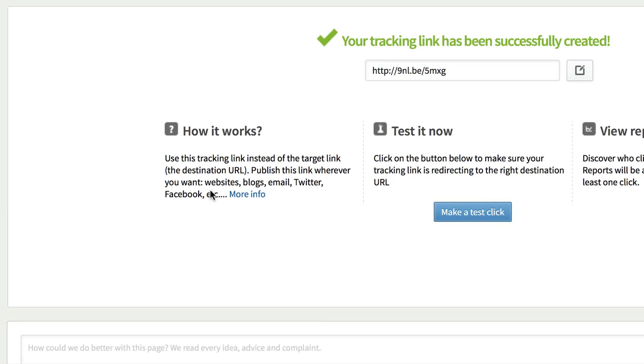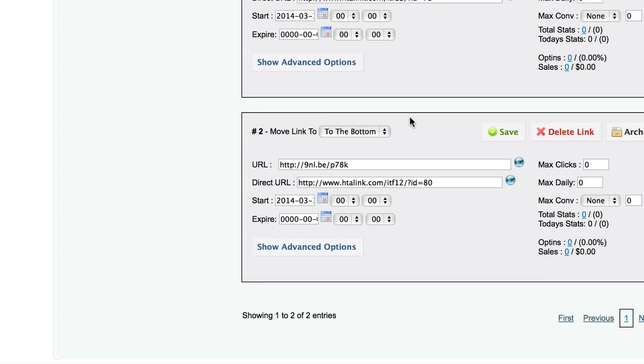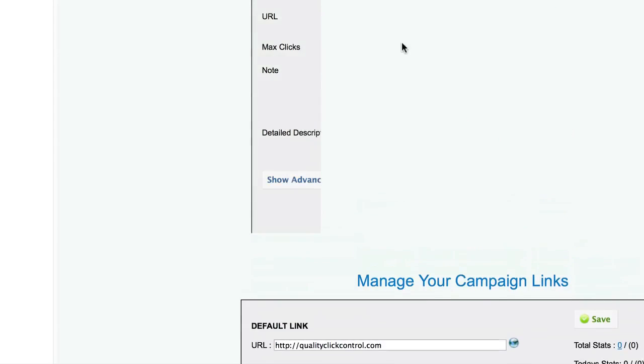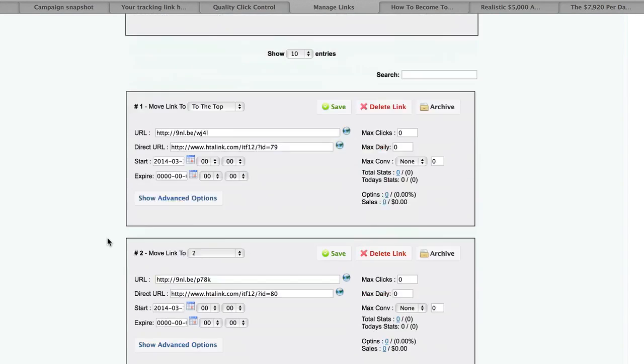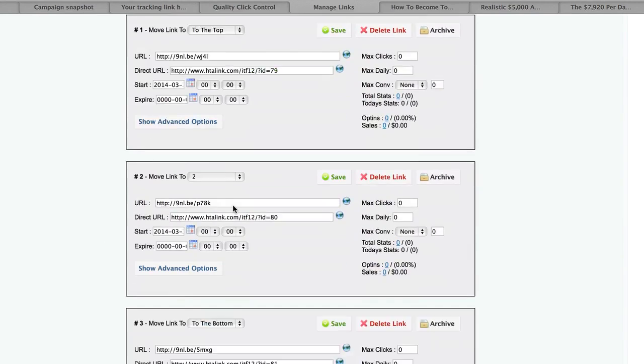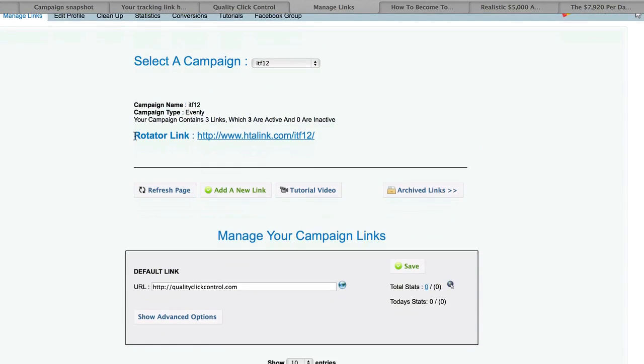Now check this out. Boom, we have a third tracking link created. So it's one tracking link per capture page. Make sense? Test it out, make sure it works. Awesome. I go back to my rotator, and guess what I'm gonna do? I'm gonna add this link in here, right? Add this link like that, click add, save. Awesome. So we're almost there. Now, I have 3 tracking links here, and here is my rotator URL or rotator link.